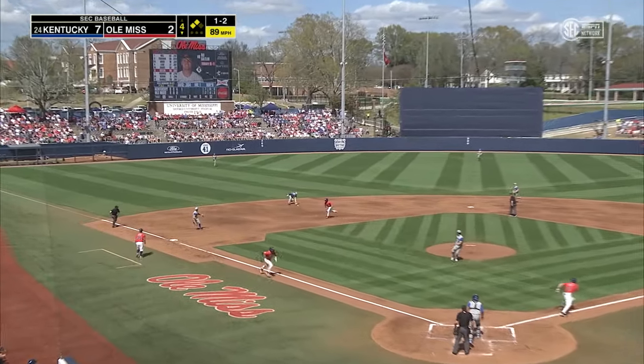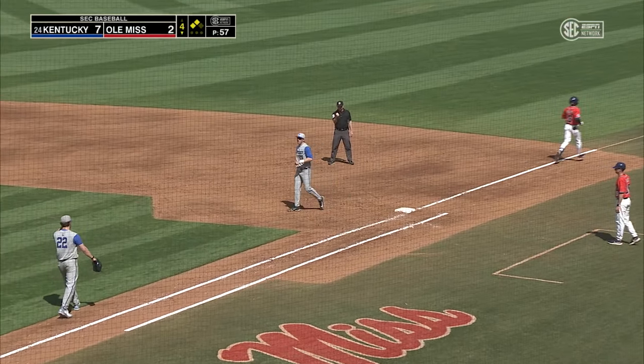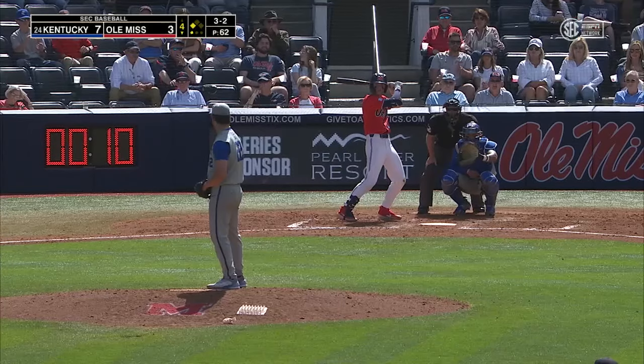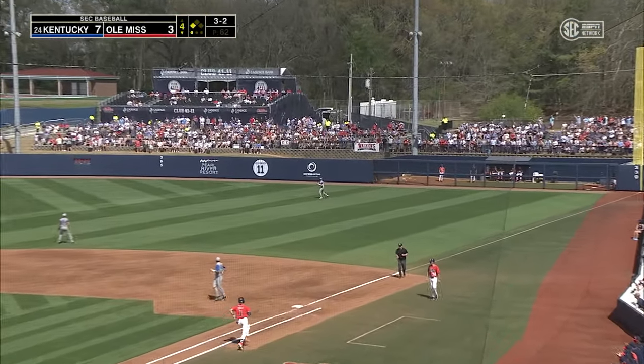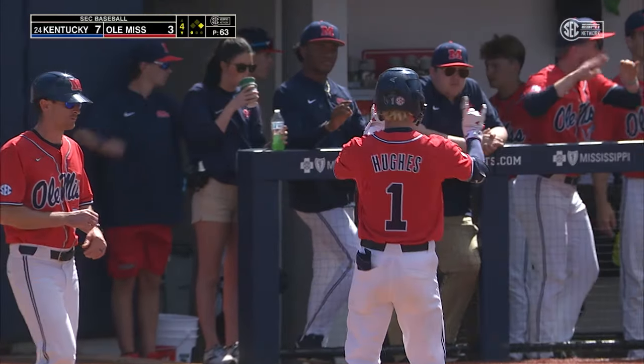Gatlin off the end of the bat, a roller to short, fielded by Smith, throws across in time, that gets a run home. Gatlin picks up the RBI and Groff goes to third. Ole Miss has gotten one here in the fourth. And Hughes lines it out into right field, a base hit. An RBI single for Trayson Hughes. He does drive that run in.